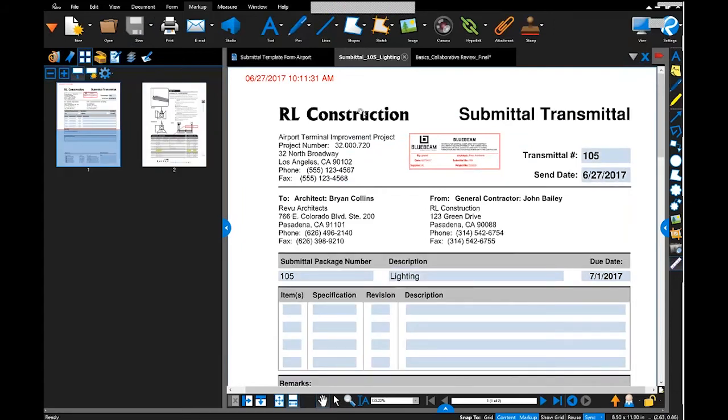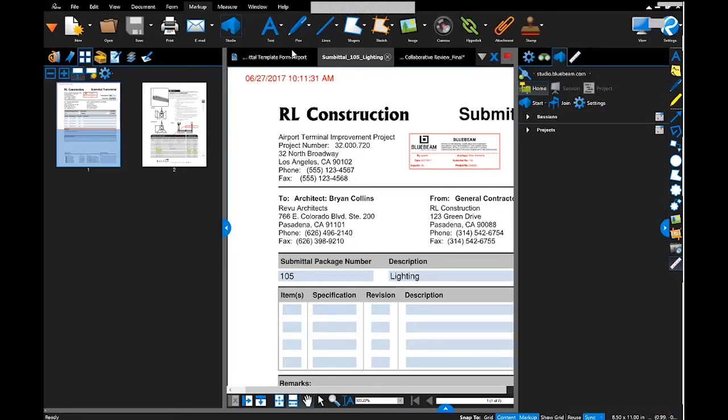I want to get this submittal over, and I want to get it reviewed quickly. So rather than having to print and send this out or perhaps email it, I'm going to start what's known as a Bluebeam Studio session. So Studio, like I mentioned before, is our cloud collaboration tool that allows you to take your PDFs, place them in the cloud, and invite your project team members to place their comments on your drawings or your submittals. Today, we're going to go ahead and click on Studio.